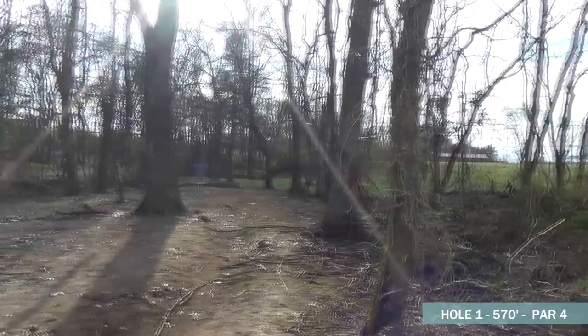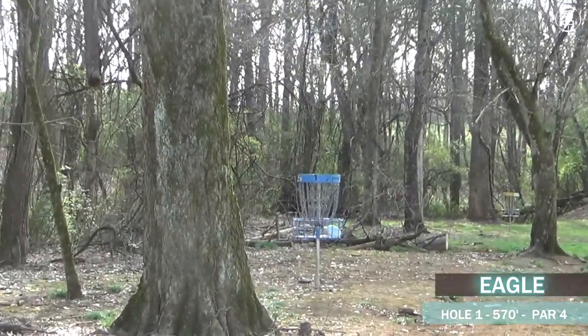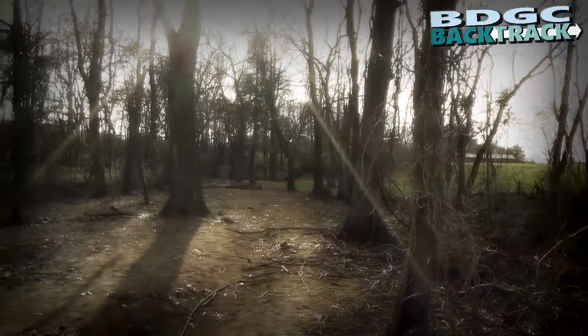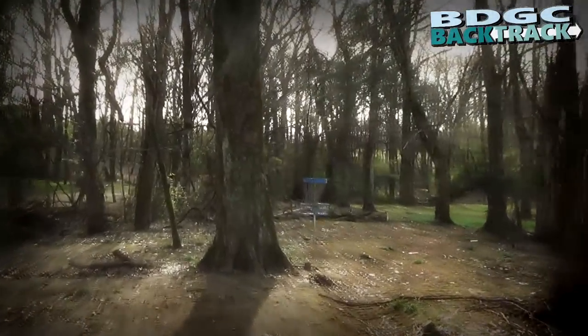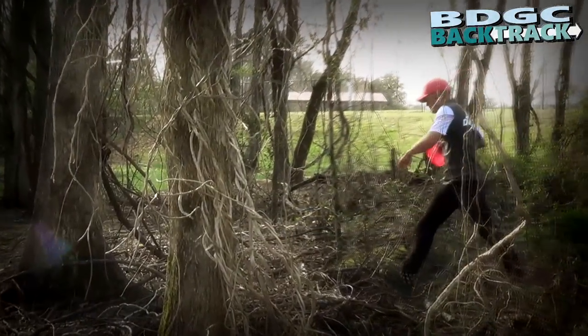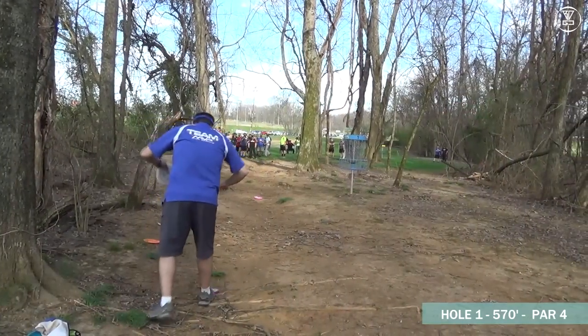See what he can do here. Nice. Oh, wow. In the basket for an eagle. Wow. That's an outstanding shot. Let's see that again, get a backtrack on that. Just a putt straight out and into the chains. Nice. Absolutely great. That is an outstanding two right there. You're not going to see many twos on that hole.